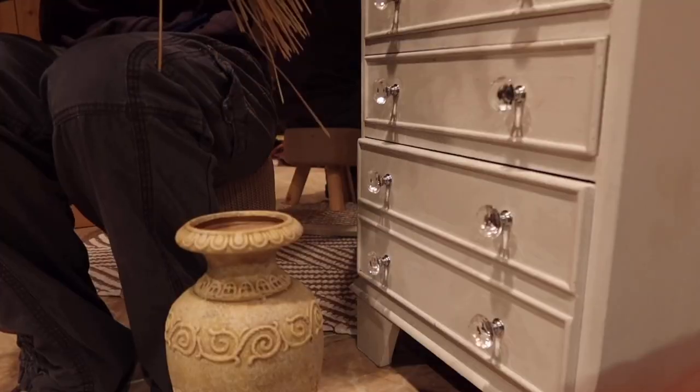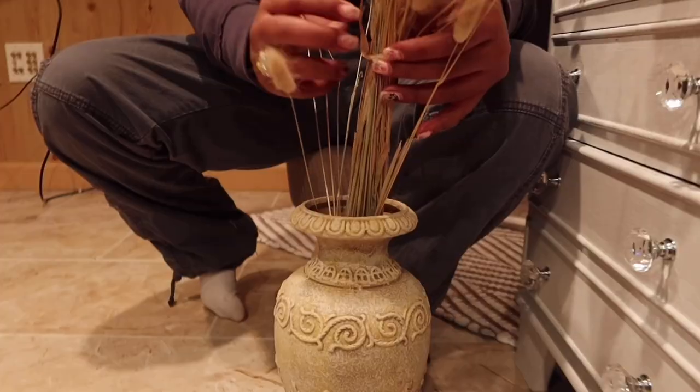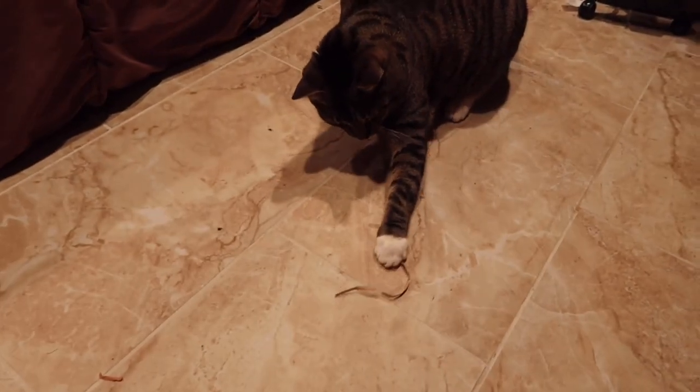So yeah, that's what I'm doing. I'm gonna get my stuff together real quick, put together my little vase, and yeah. I think I need more because it's not giving what I really needed to give. I needed to give body, I needed to give life. Mm-mm. These cats get curious with any thing.